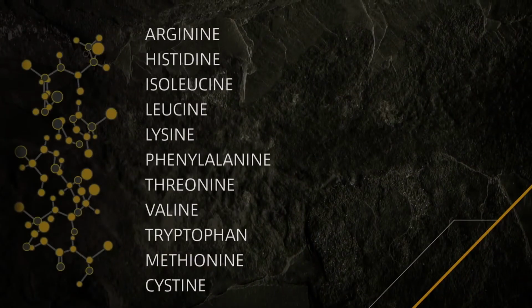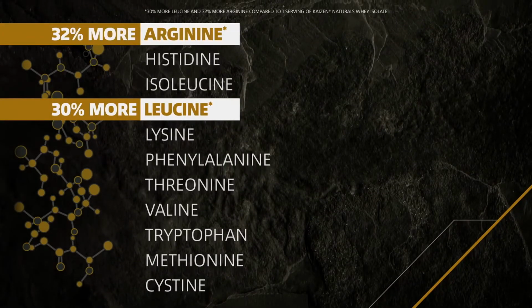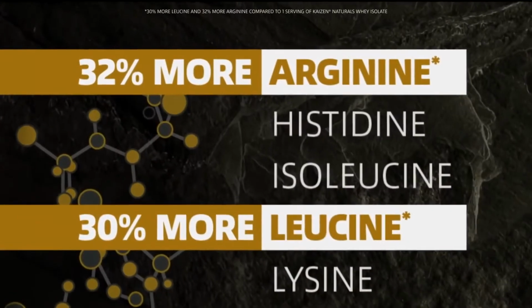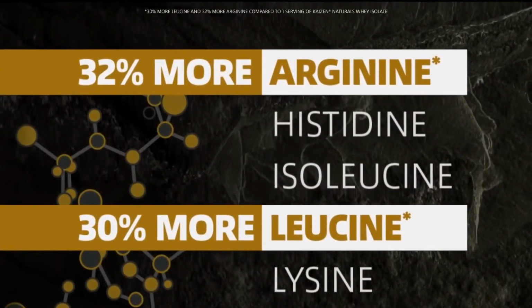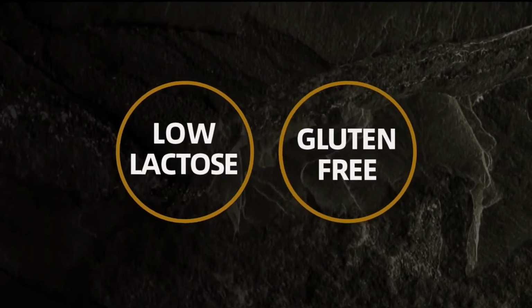The result is a product naturally rich in essential amino acids, including 30% more leucine and 32% more arginine, which promotes muscle synthesis and recovery. Kaizen Performance Pure Native Isolate is low in lactose and gluten-free for optimal digestion.